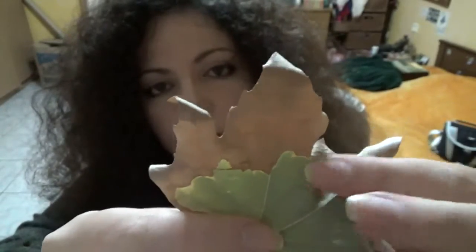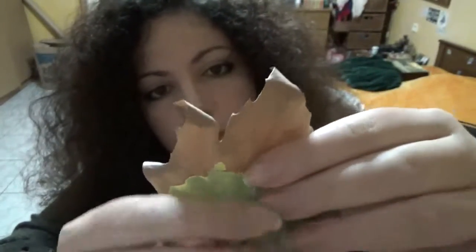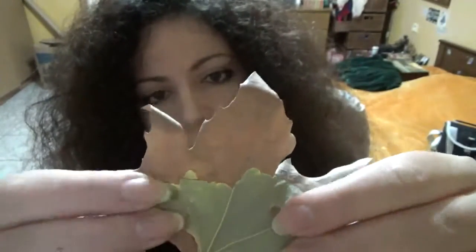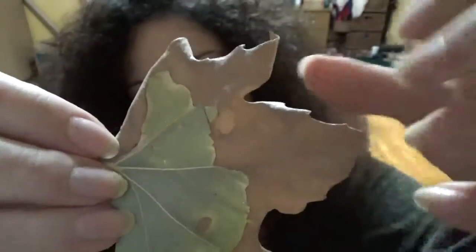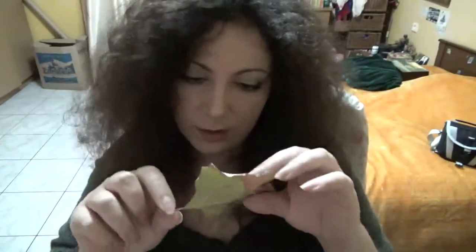Autumn is my favorite time of the year. I know we're in winter now, but I kept this leaf so that it will feel like autumn all the time. I mean, technically, you could still say it's autumn here. It never snows here. I love autumn because of the colors and all the leaves going golden brown and all that. So this is my autumn leaf.